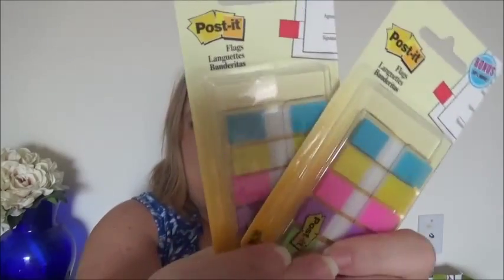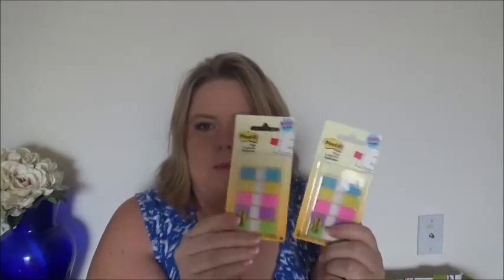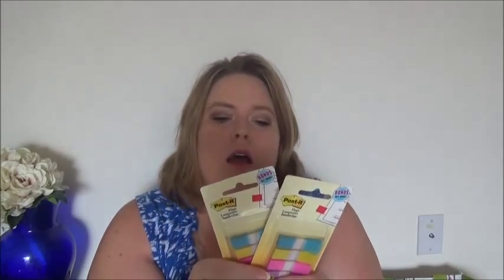Okay, so then I got page flags. And this is for more like my teacher edition type thing. And I got a bunch of them because they were cheap. So I was just thinking like flag my teacher edition, anything like that.